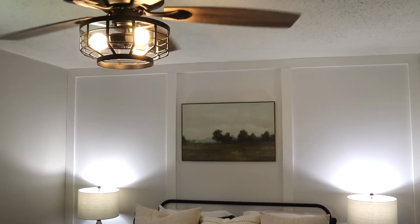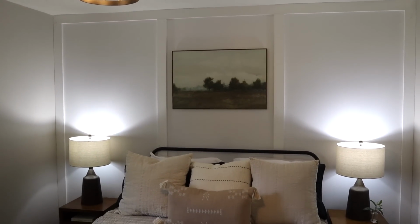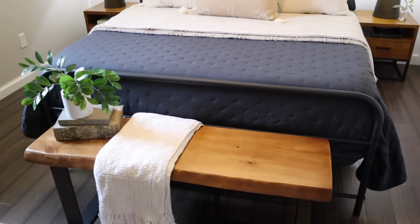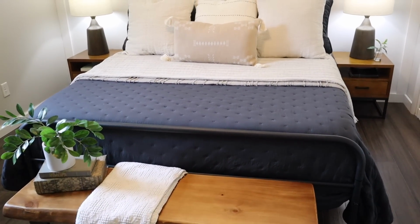Next up, we incorporated a new fan into our space. So this was just an industrial style fan that came from a company called Parrot Uncle. It's super pretty as well.